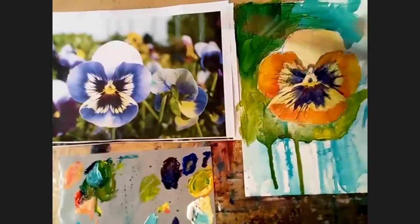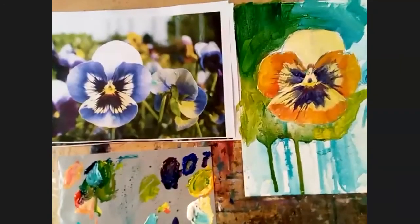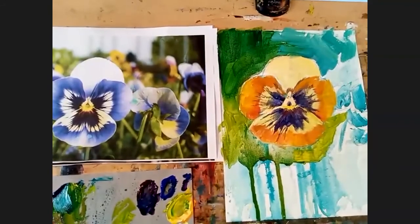Do I need to finish this? No. I can look at it again and keep going. Interesting. I want to add in. So there's a lot of decision making that you can make. Sometimes it's just what you have the energy for.